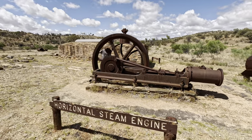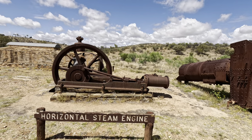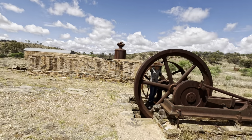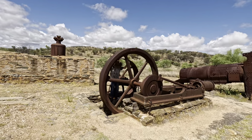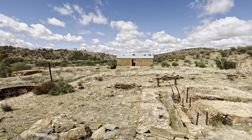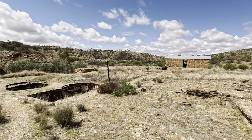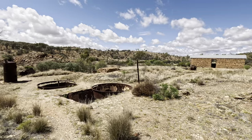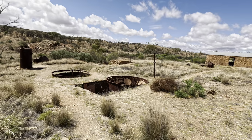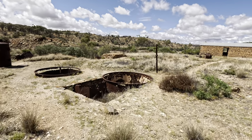Look. Horizontal steam engine. Moving the battery stampers. Is this what this thing was moving? Yep. Well, that must be the 10 head stamp battery box, this one. That must be all the cyanide reservoirs, tanks, where they were putting all sorts of chemicals to separate and purify gold.